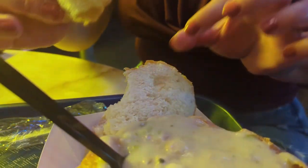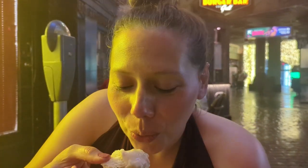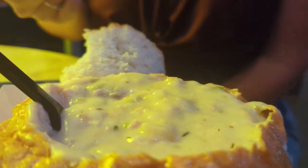Really good. Should I try some sourdough? Yeah, I'm going to try a little bit of this. You gotta dip it, right? Oh, come on now. Can you see the steam? Oh, we can. Okay. You're going to die. That's a bite. Good sourdough roll. It's not overly done. Good. Very, very delicious bite for what was this? $7.50? Outrageous. This is really good.